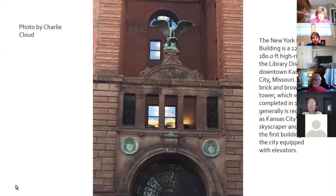Good shot of the front of the New York Life Insurance building, Charlie. Thank you. My husband and I attend a lot of the events down at the Central Library, and coming out of the garage a lot of times you see this. And so finally one time I had him pull over and I got out and took a picture. But you included it in your talk, and you covered just about everything I had to say about it.